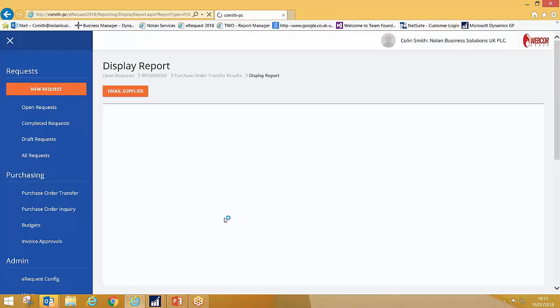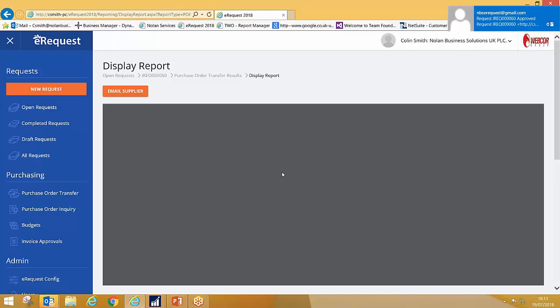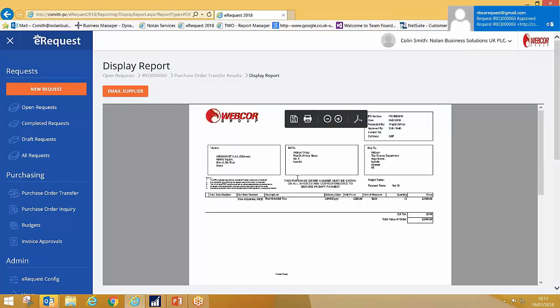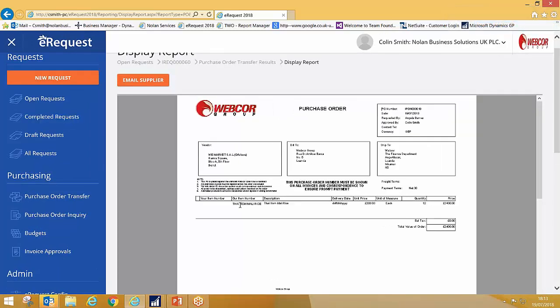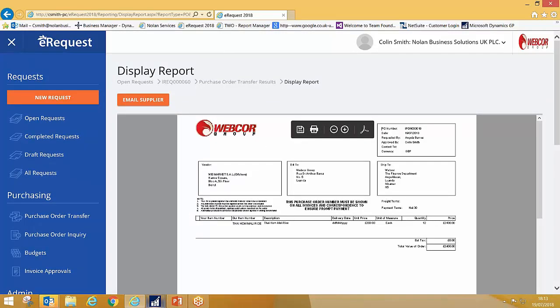We can send that purchase order to the supplier, clicking on the purchase order hyperlink, and we'll see here that it renders us a purchase order to WE Market for the rice. Okay. So the next thing we need to do is put on the prepayment.